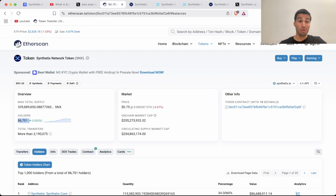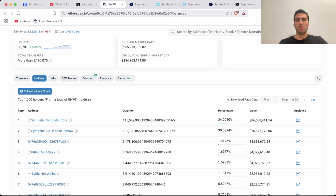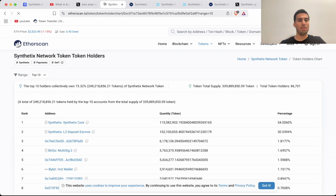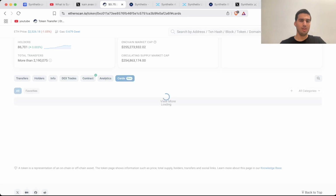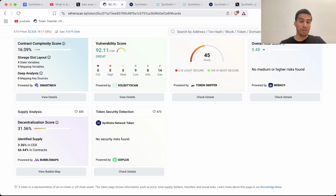Anyways, they have a lot of holders, 86,000 holders, which is actually pretty impressive. The majority of the wallets though, like I think the top 10% only control 73%. So not that bad, but still a lot of the main holders are between these two wallets, Synthetix Core and the L2 deposit escrow. If we take a look here, no big security measures, but the decentralization score is 31%. Majority is within contracts.